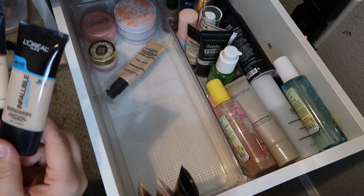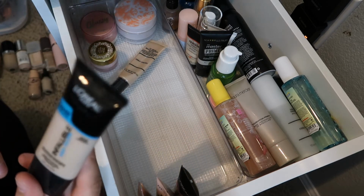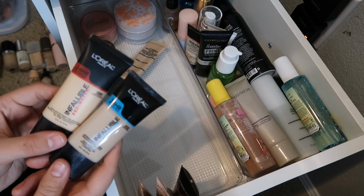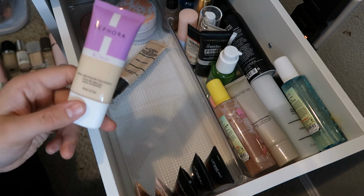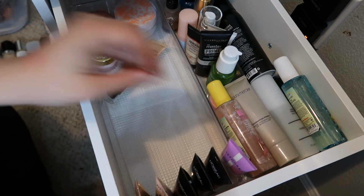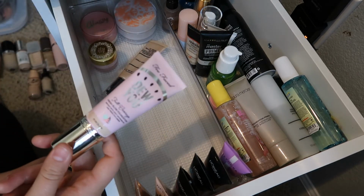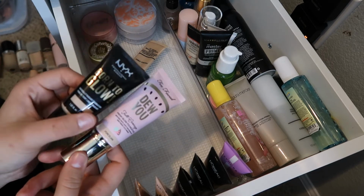I have both versions of this. I have the L'Oreal Infallible Pro Glow in the shade Creamy Natural and the L'Oreal Infallible Pro Matte in the shade True Porcelain. I'm going to keep both of these. I like both of them. I'm going to keep the Sephora Clean foundation in the shade 1. I really enjoy that. Keeping that. I have the Too Faced Born This Way in the shade Porcelain and the Born to Glow by NYX in the shade Porcelain. I'm going to get rid of the Born to Glow.